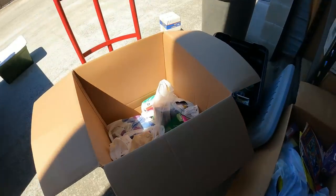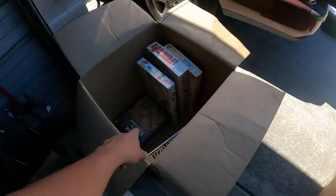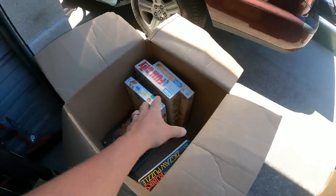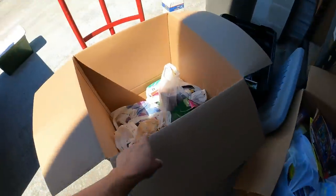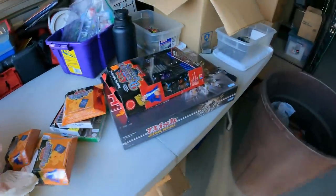All right, guys, another update. So, going through this big box, it had mostly board games. I'm pulling those out, transferring to a different box because I could see below there's some bags in there, and that's kind of interesting. Sure enough, there's some interesting stuff.